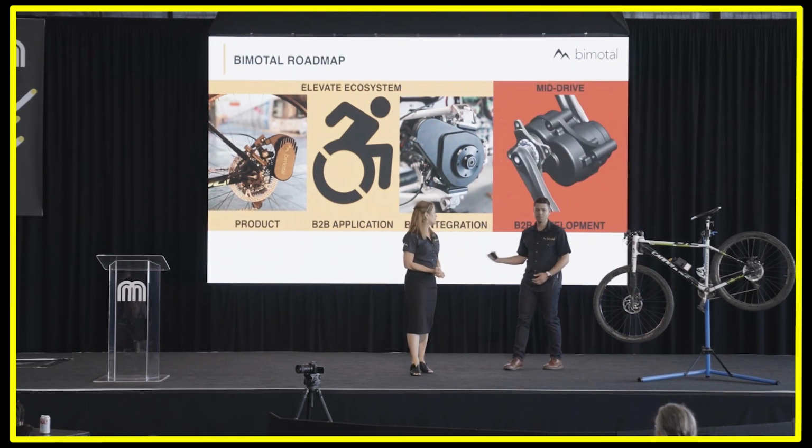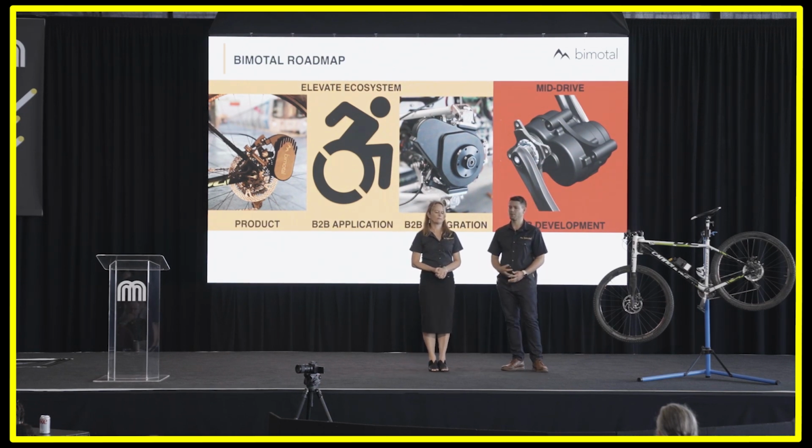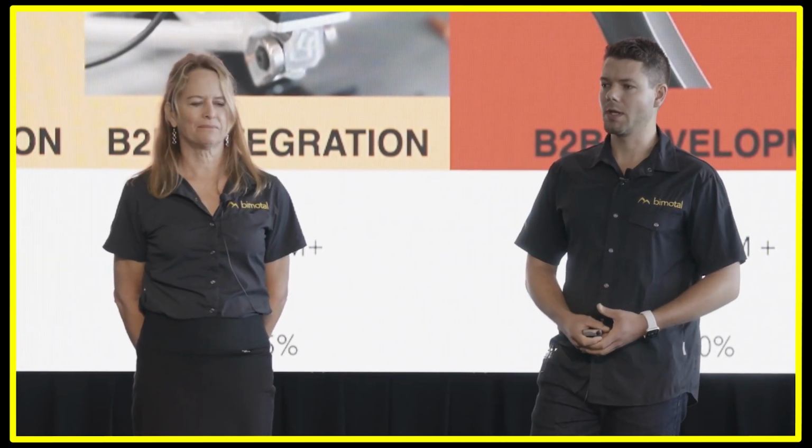We also have a mid-drive topology that we're doing with the top bike brand. This is going to be the next major leap for mid-drive systems on the market. Look out, Shimano and Bosch. The numbers below show conservative estimates for annual revenue for these 2 motor topologies. The percentages on the bottom here show the amount of parts in common with Elevate, which we're shipping today.